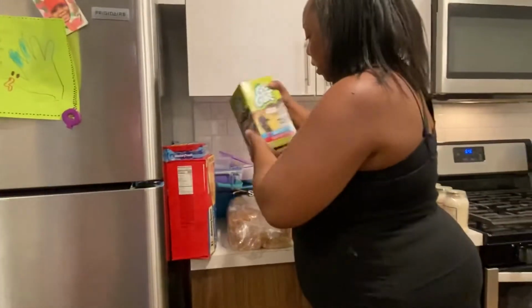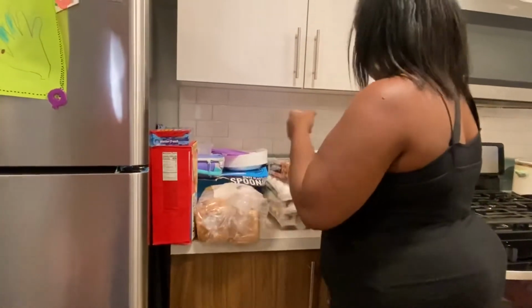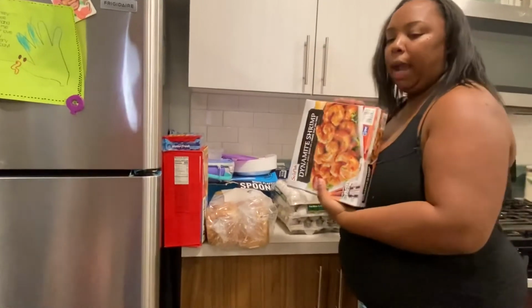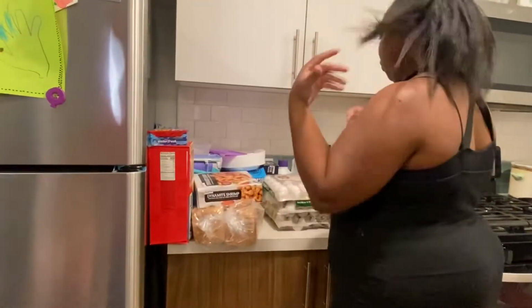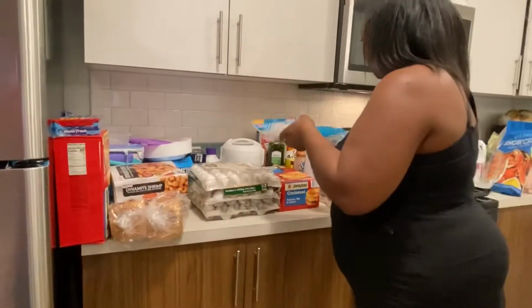The kids love these. I have a pack of bread, 2 pack of bread, some dynamite shrimps, which I'm going to have with my crab legs, you'll see in a minute, for my mukbang I'm going to do, seafood boil, 3 packs of eggs, some tortillas.